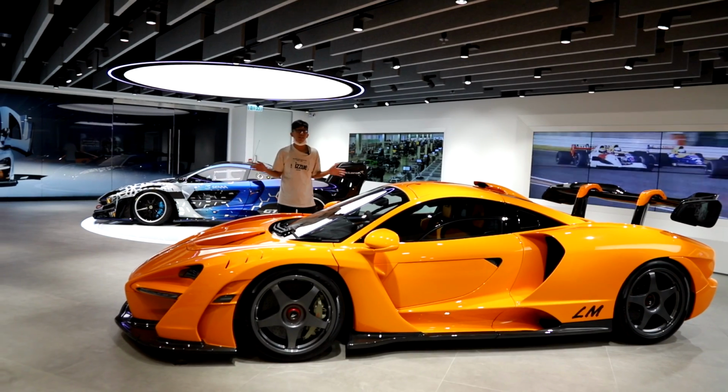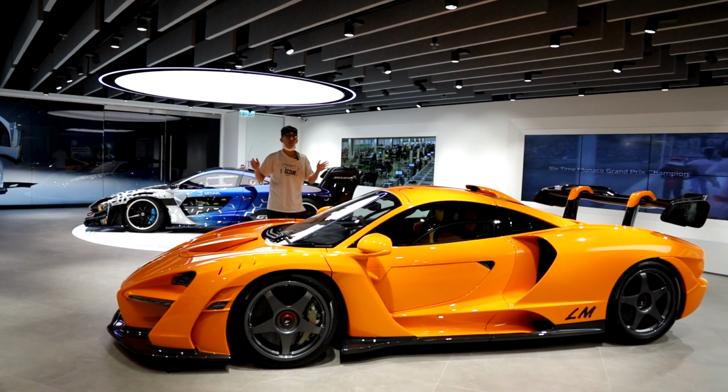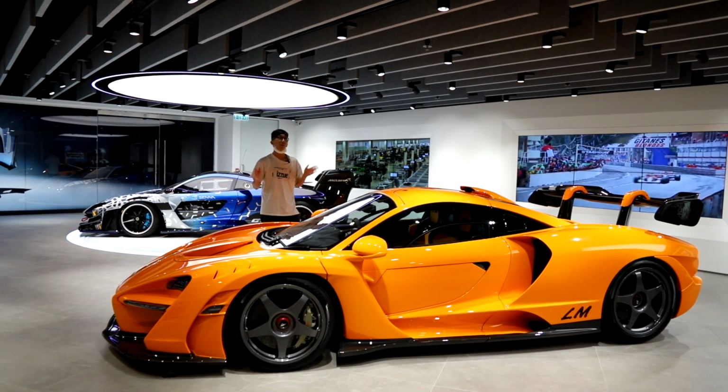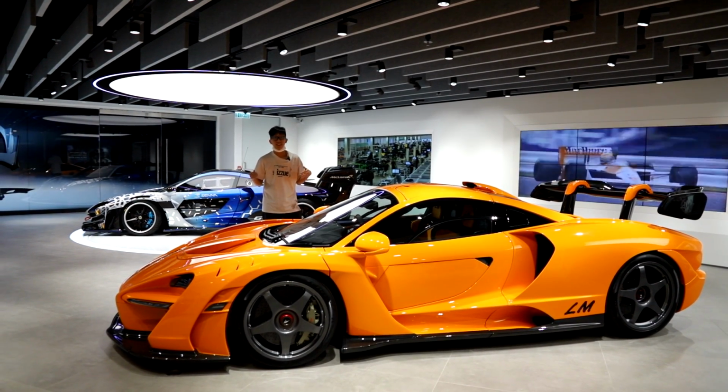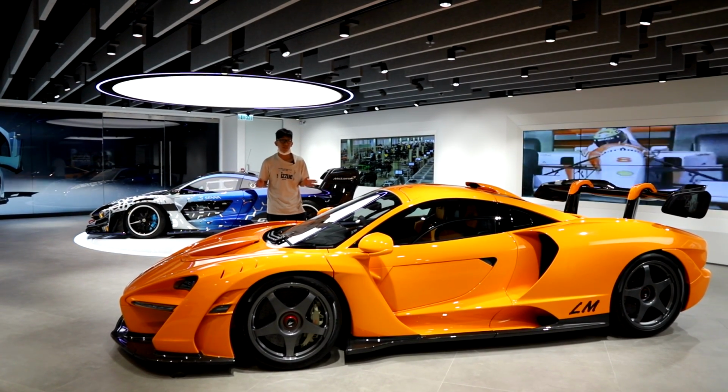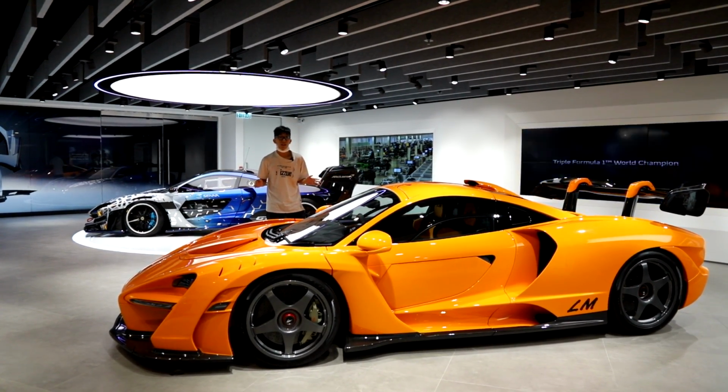This is the McLaren Senna LM, and this is one of the most limited edition Sennas you can buy. They're only making 20 of them, and this is the only one, I guess, in Hong Kong. So today we're going to talk about the quirks and features of the McLaren Senna LM.